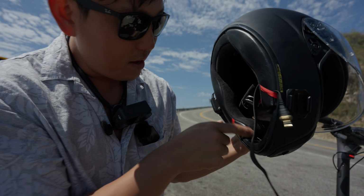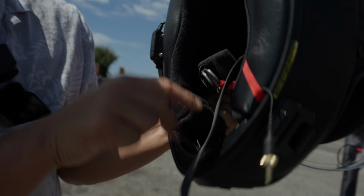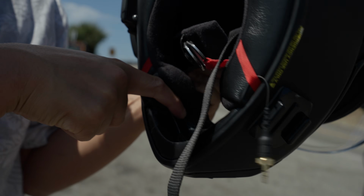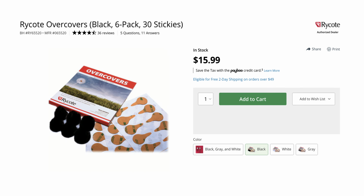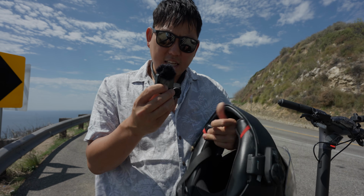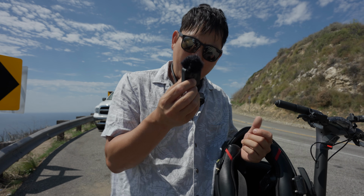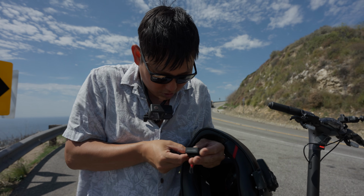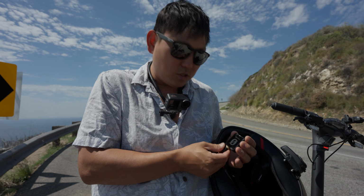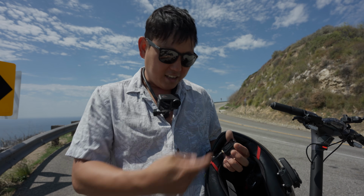But I actually took a Rode Lav and wired it right to here. I don't know if you could see it, but I put a little wind cover on there. Rycote undercovers to just kind of tape it and give it a little bit of wind protection. I probably should have actually used the over covers, a little bit more wind protection. So now instead of recording audio out of the built-in microphone on here, I'm gonna go ahead and unhook this and plug you in, so you will hear some sounds. It just switches over automatically whenever it detects something gets plugged in.